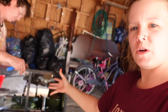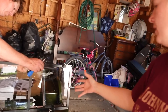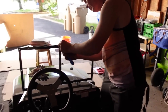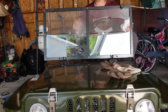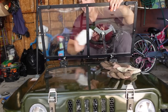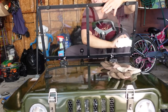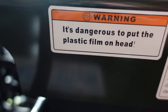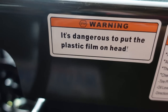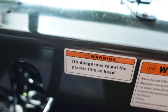Got the windscreen, windshield, depending on where you live, visor on. It surprisingly has come in less packages than I anticipated, so that's been good. And it's going together pretty seamlessly. Just FYI, it's dangerous to put the plastic film on head. So whatever head that is, don't put the film on there, I guess. I guess they've never heard of condoms.